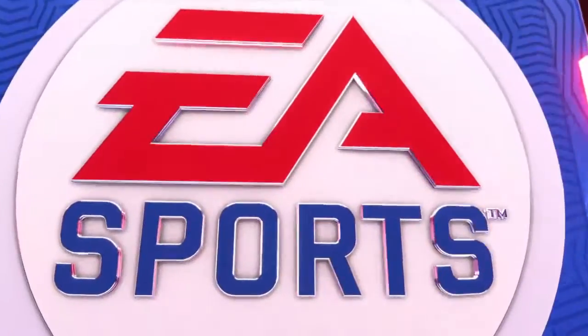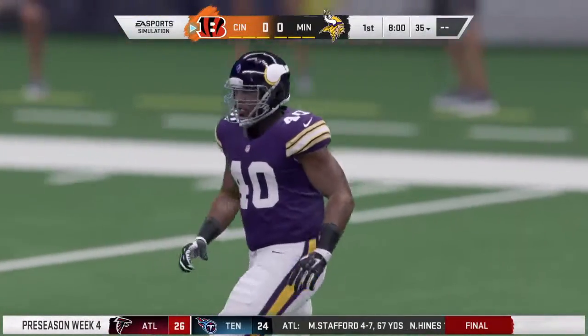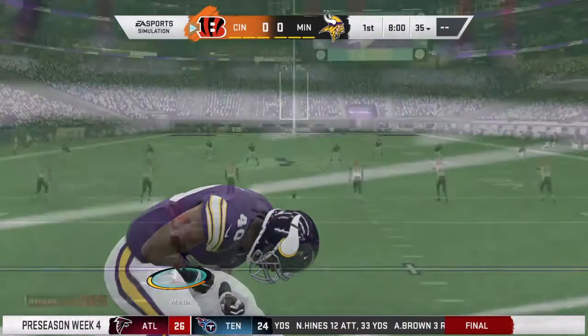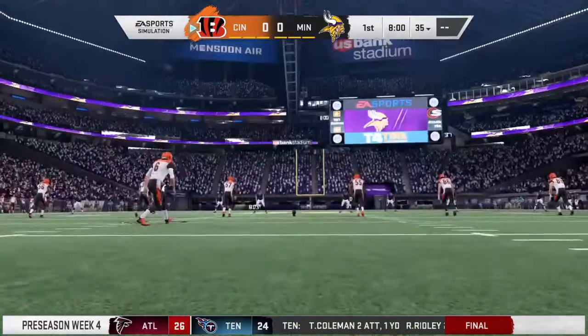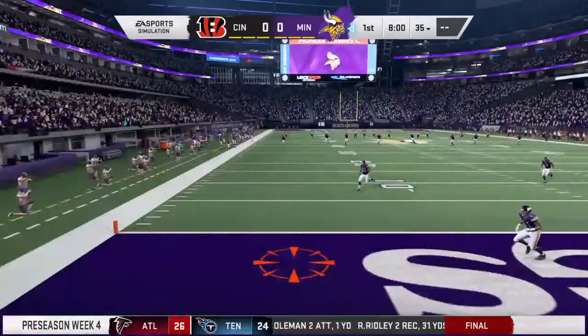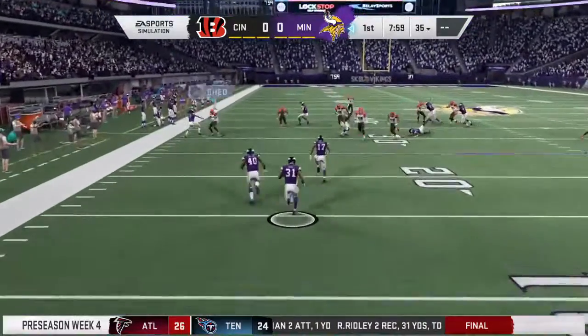This is preseason football. All right, Coach. U.S. Bank Stadium holds just under 70,000 spectators, and they've come out in full force for this one. A fantastic atmosphere here in Minneapolis. Tonight, it's a preseason matchup between the Cincinnati Bengals and the Minnesota Vikings. This is fielded at the goal line.